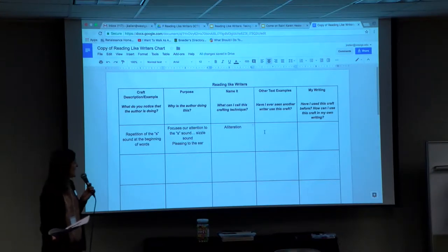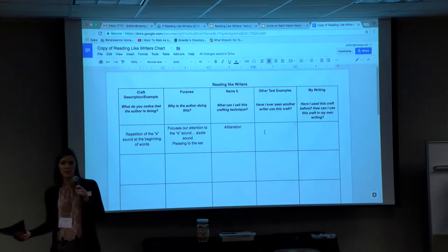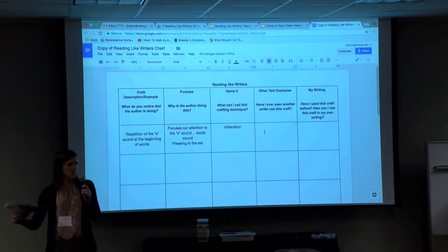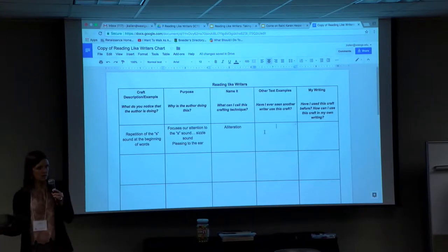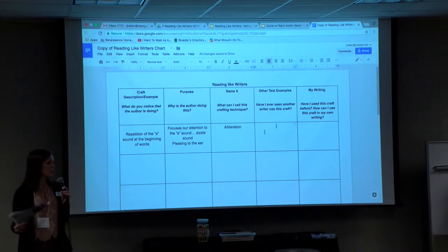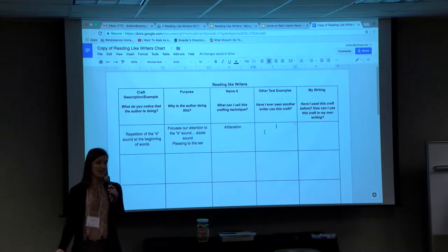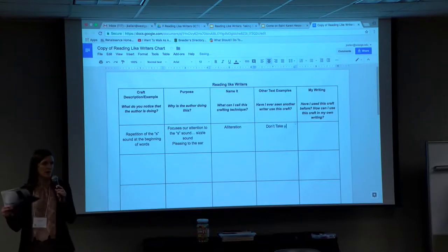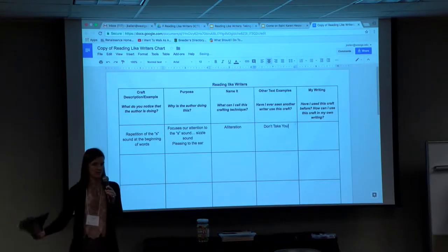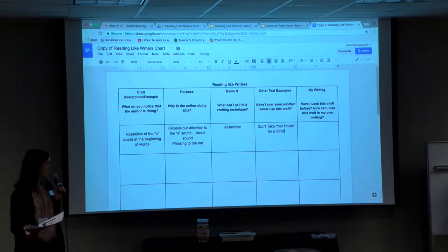And then other text examples. So have I ever seen another writer use this craft? Then you'll have a conversation with your students. Where else have you seen a writer repeating the beginning sounds of words? For me, I know I've recently been reading a book to my daughter called Don't Take Your Snake for a Stroll, and all of those pages have alliterative animals and then something that follows. So I would add Don't Take Your Snake for a Stroll, and then the author, Ireland.